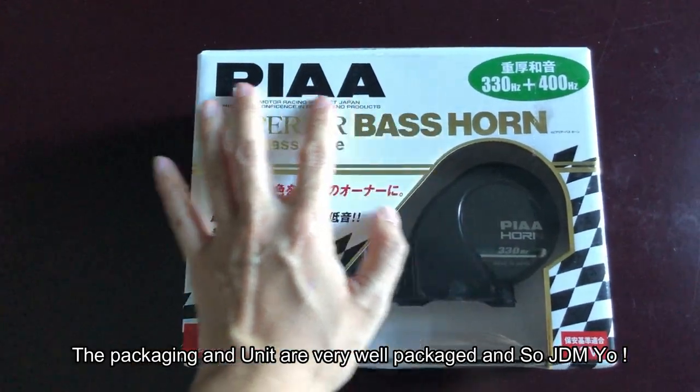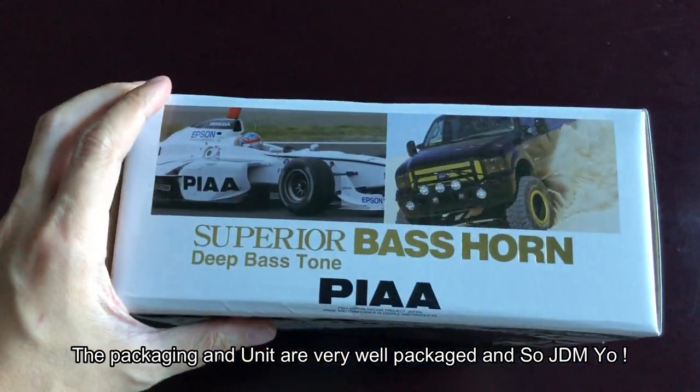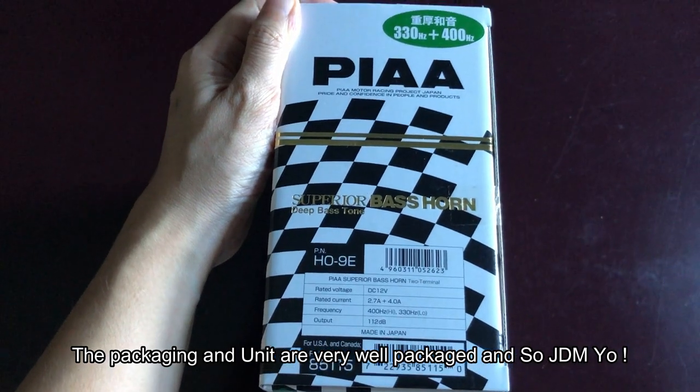Let's take a look at what we have here. So we have the Superior Deep Bass Horn from PIAA, and it's made in Japan.